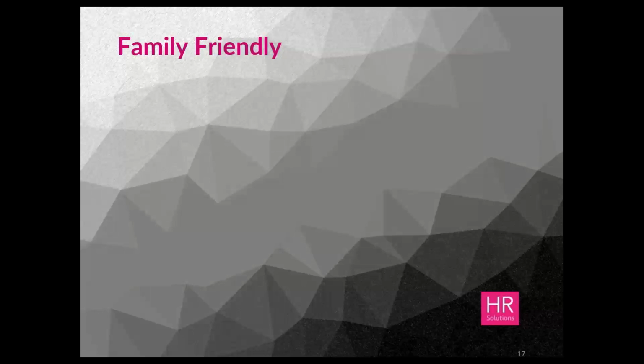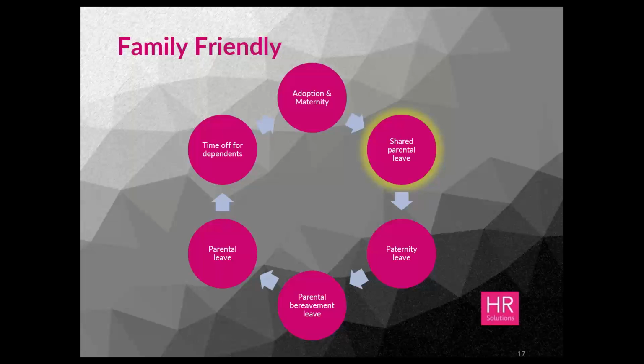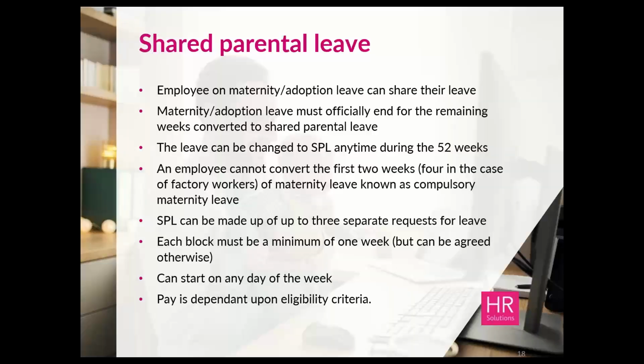So we're now going to look at the shared parental leave. And as we've just hinted a moment ago, this is probably one of the most complex areas of family-friendly leave. And from my experience, it's probably one of the least utilised. Obviously, some of you have experience of using it, which is good to hear. But I just want to spend some time explaining more about what this is.